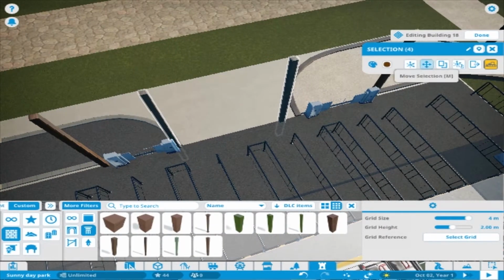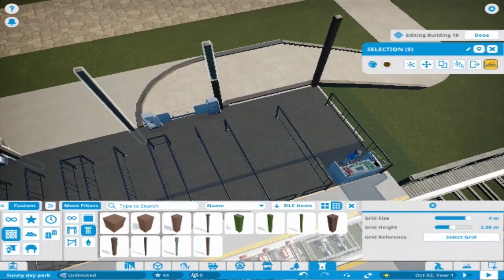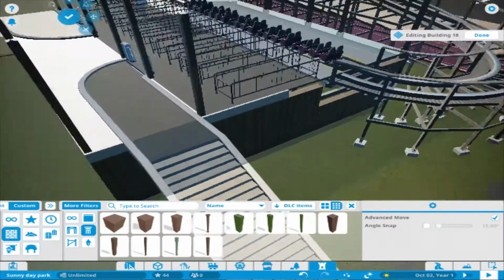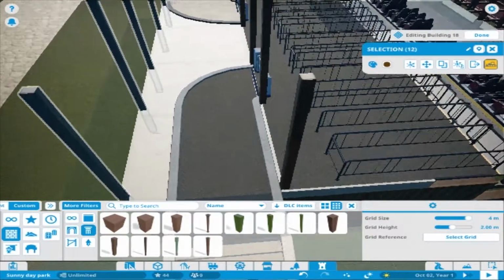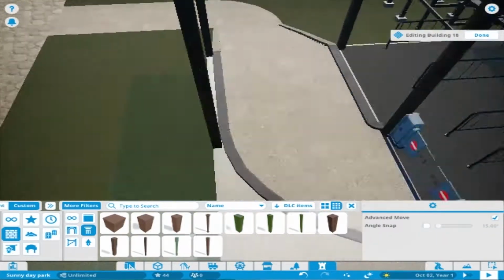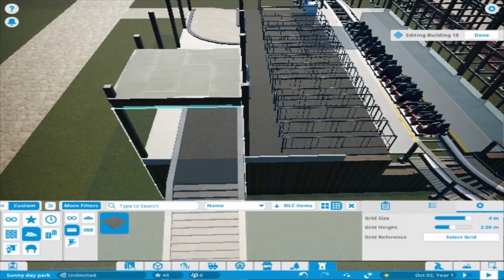See me working on that, scooting those over, making sure they don't collide with each other. Put some down there. Yeah, it doesn't look too bad, trying to get it properly lined up.